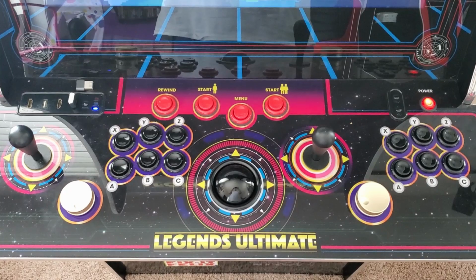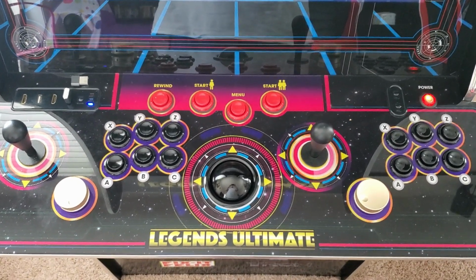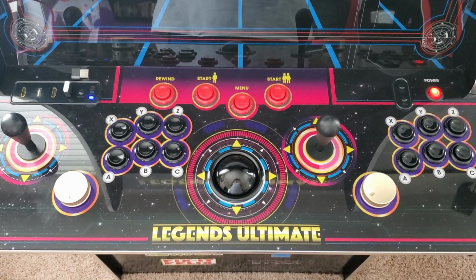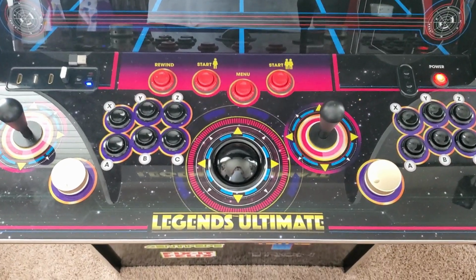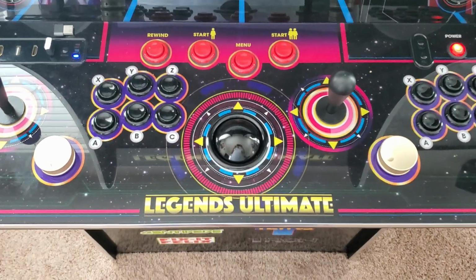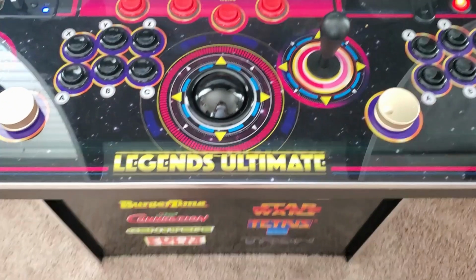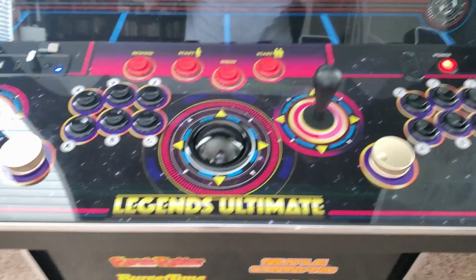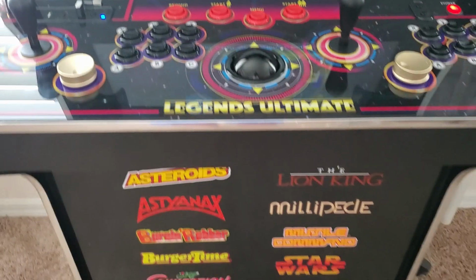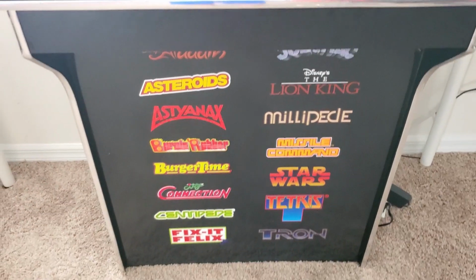Now, there are other cabinets out there. I've seen some with much higher price tags that are amazing. But in this price range, the sub $600, where you're comparing this to something like an Arcade1Up, which I do like. Those are great reproduction units. They look great. But this is in a different ballpark, in my opinion.